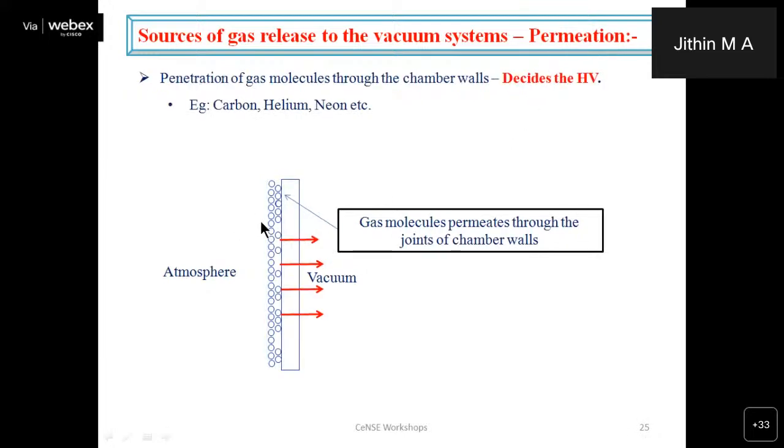The next term is permeation. From outside, from the atmosphere, gas molecules penetrate the joints or even micro holes, micro leaks and so on, and can go inside. Gases like helium and neon cannot be stopped at all. So this will always be there in all vacuum systems. This will again contribute to deciding the high vacuum levels.